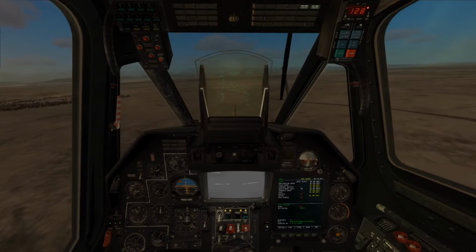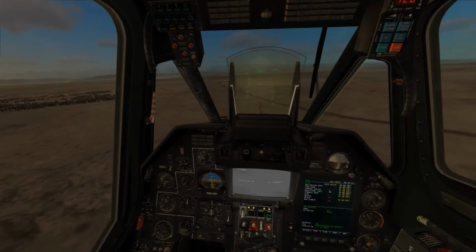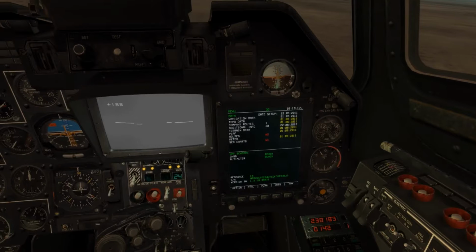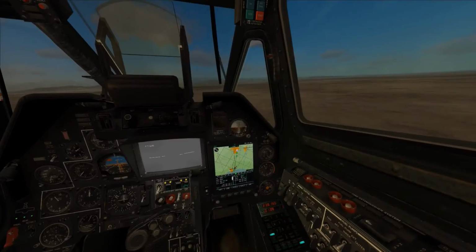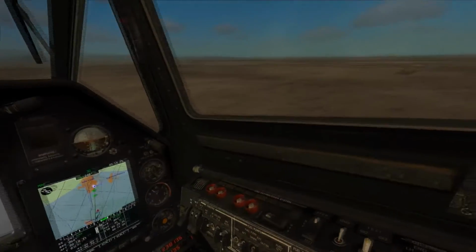This time around when the computer comes online, I enter into the navigation page to make sure that my PVI is matching up with the course I selected. Although naturally, the first thing I notice is that there are some major errors in my current course following the track to the desired airfield that I'm headed to.